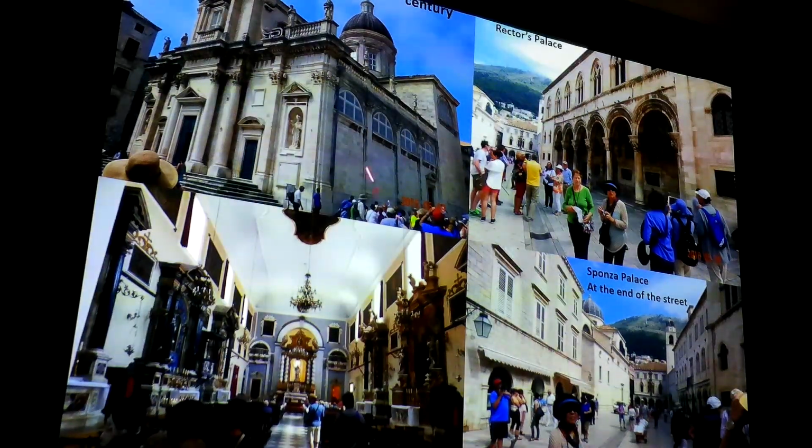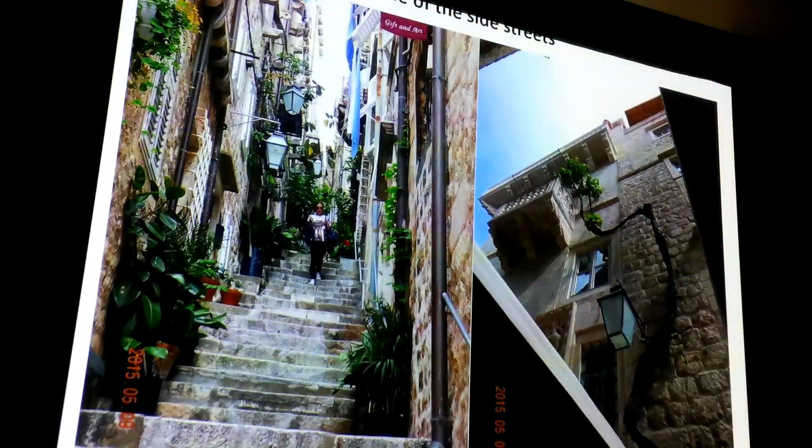Inside the old town is this church, the Cathedral of the Assumption. It was built in the 7th century. Inside, it's kind of a typical church. And then this is the Rector's Palace. Right now it's a history museum. And then at the end of the main street is the Sponza Palace. We didn't have time to go inside to look, but if you go there and have more time, you can check around.